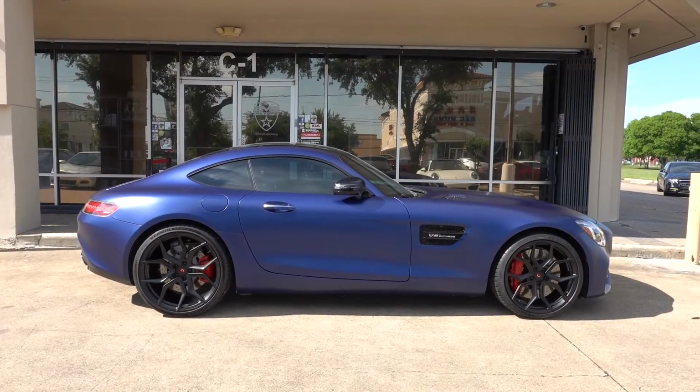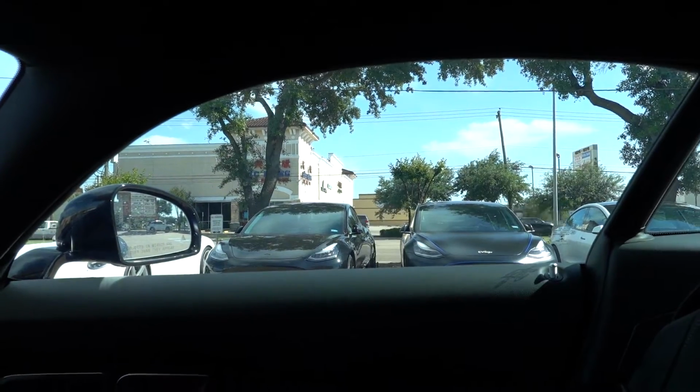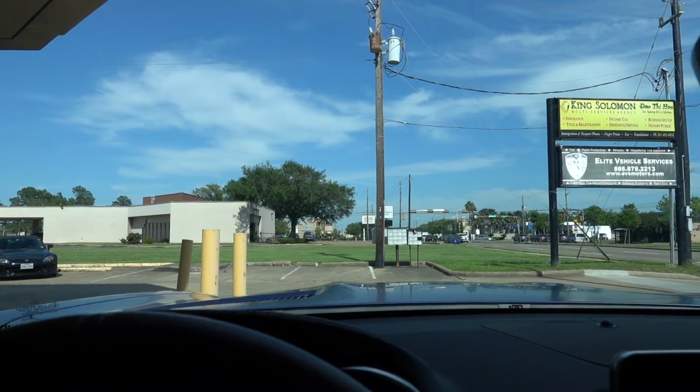And of course, since we're in Houston, we had to tint the windows. Cerelux 33 on all the sides and the back window to give it a little bit of privacy, but still have amazing heat rejection. Photo 670 on the front windshield, clear, but blocked an insane amount of heat.